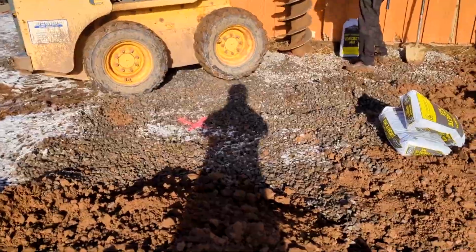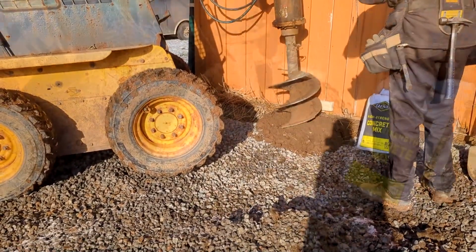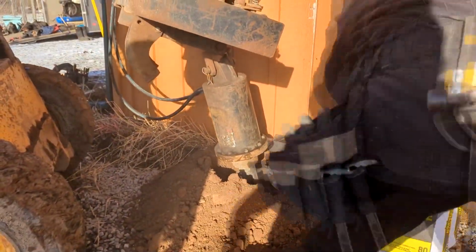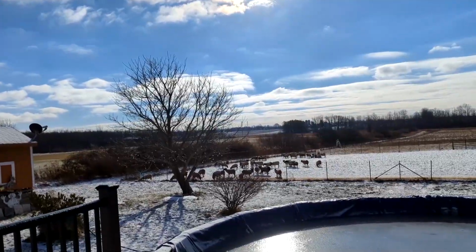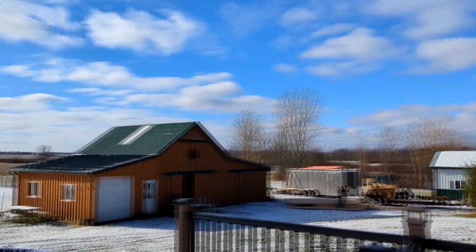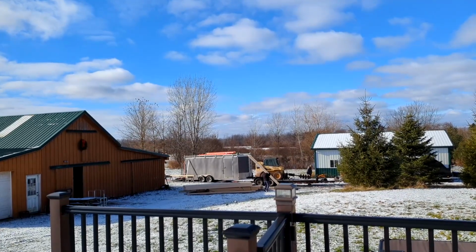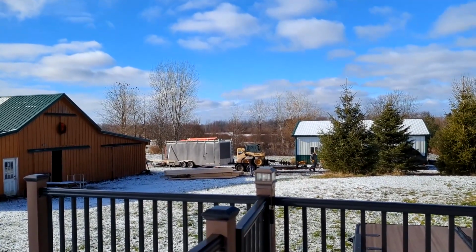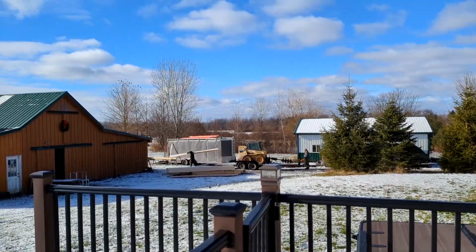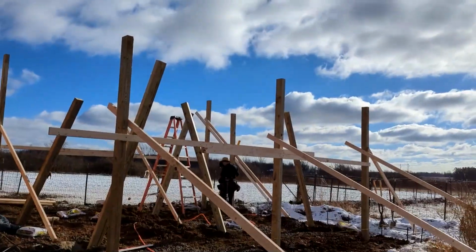Here they are digging the post holes. The sheep were very uncomfortable with all of the noise and activity, and wanted nothing to do with what was going on. I was really impressed with this guy's lifting technique. Permission to video as long as I don't have any faces.